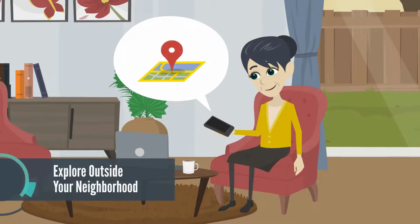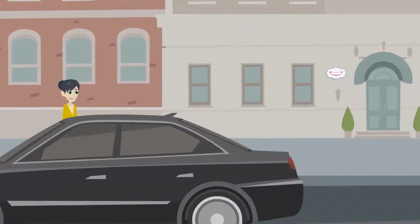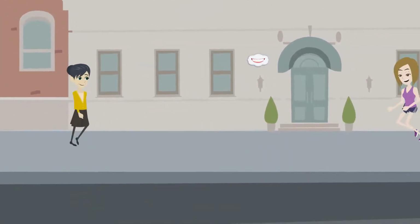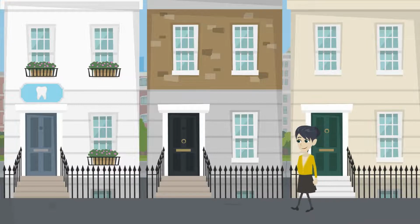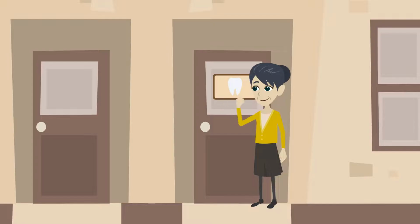Tip number 1. Explore outside your neighborhood. Venture outside of your neighborhood and compare prices from different dental offices. Evaluating options pays off, always, especially for major treatments like dental implants.